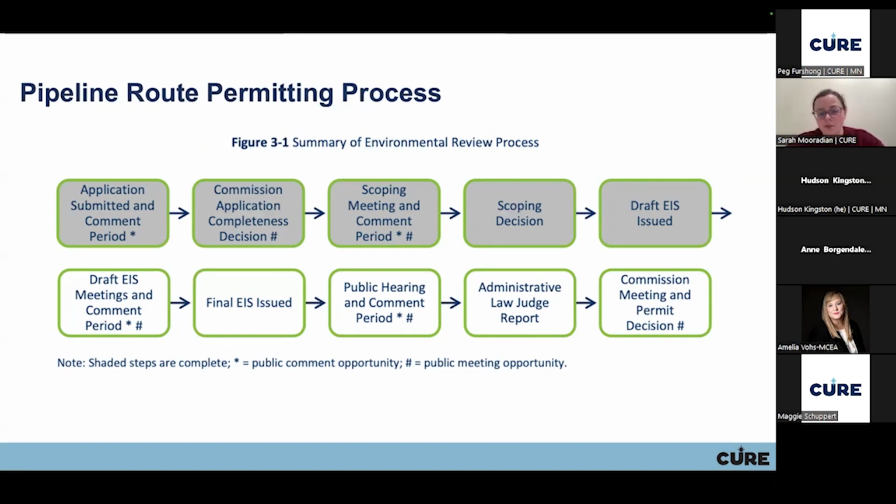So in this case, the commission said, yes, Summit's application is complete, but we're also going to order the most robust type of environmental review, which is an environmental impact statement. And that's what really kicked off what we're talking about today, environmental review. So that process started with the publication of a draft EAW, or an environmental assessment worksheet, and a draft scoping decision. So a scoping decision just says, what does the end environmental impact statement have to include to be complete?